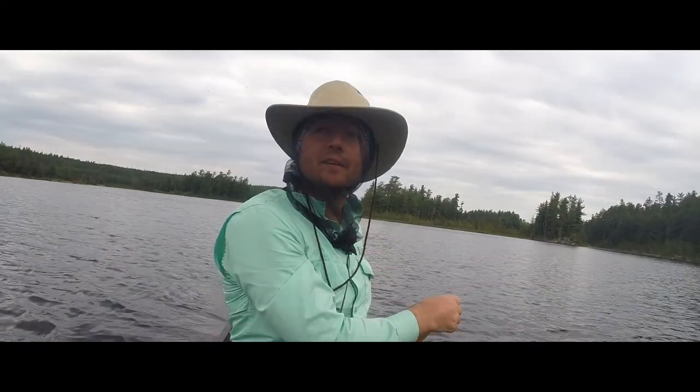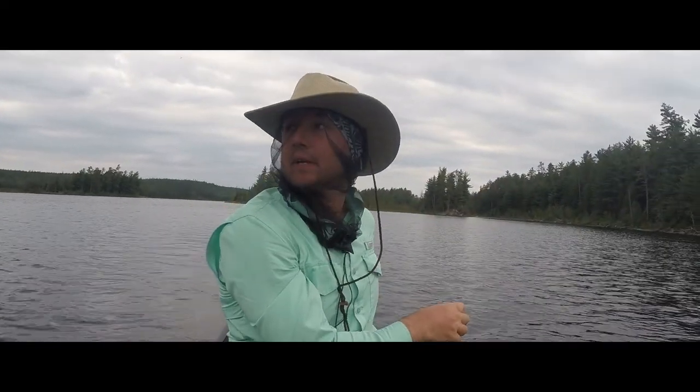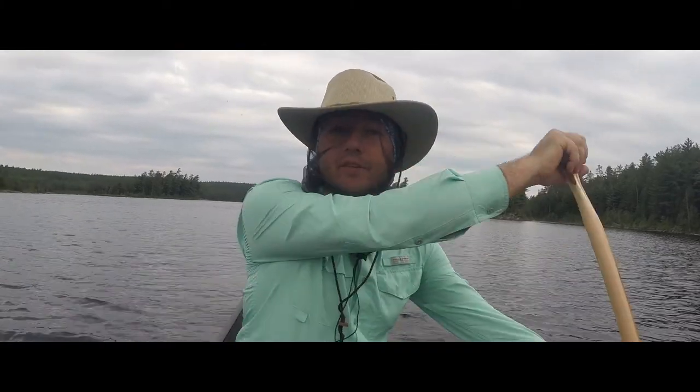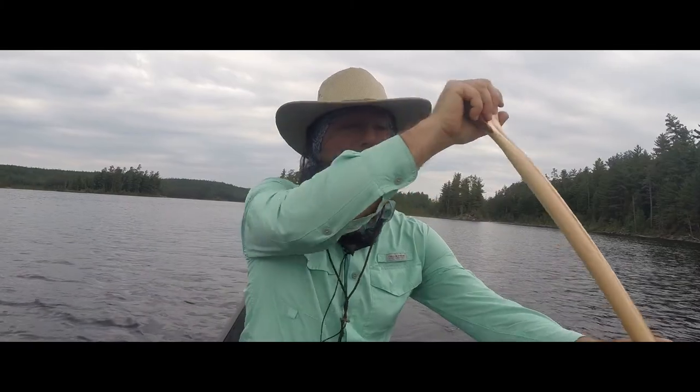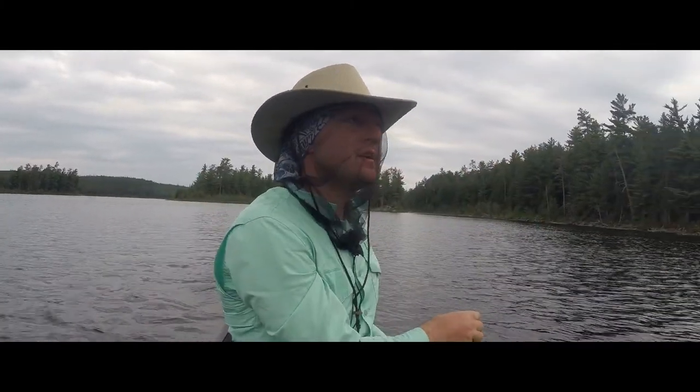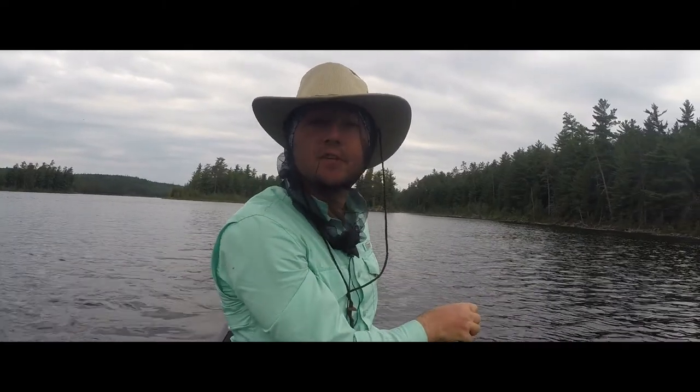Evelyn Lake is just beautiful. It's a little gem. I think it flies under the radar. Nobody ever talks about it. I think it's in the shadow of Lady Evelyn Lake, which is further north of here. But it's a beautiful, beautiful little lake, and I'd love to return one day and spend more time here.